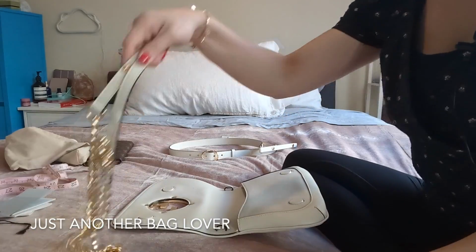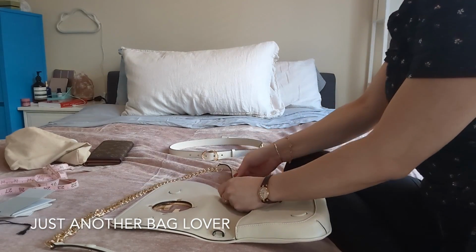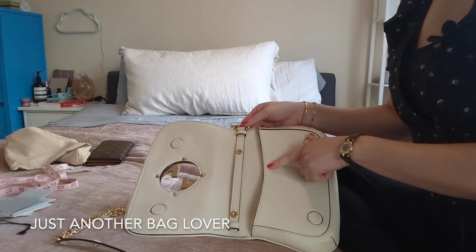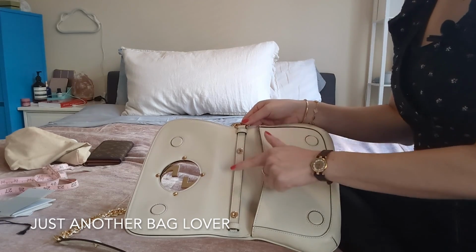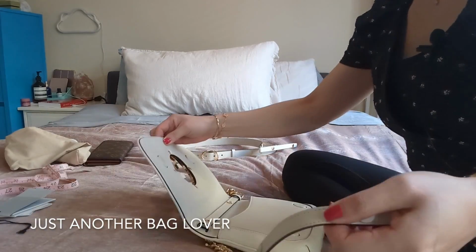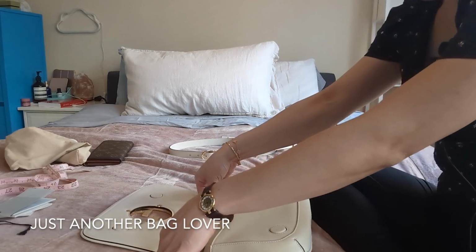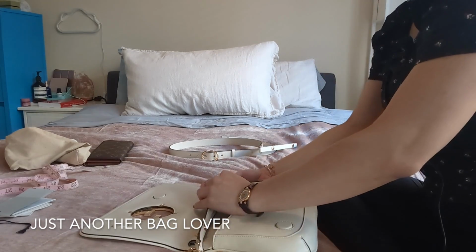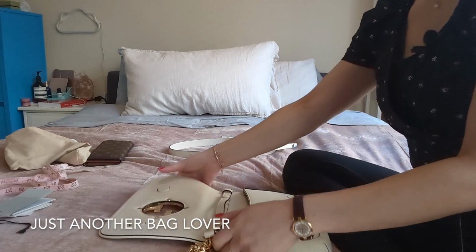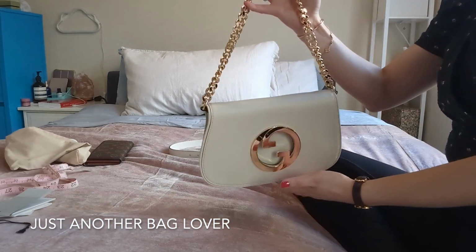Now let's add the gold chain right here. I just looped this part of the leather strap chain with the snaps this way through the two leather tabs. And then with the other side, you just fasten it. And here it is with the chain. Oh my gosh, doesn't that look so good?